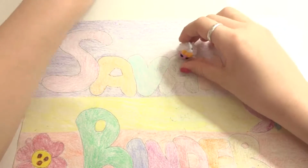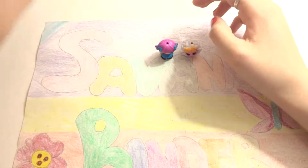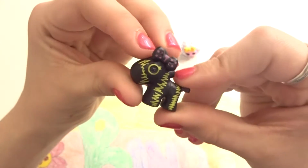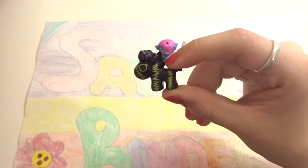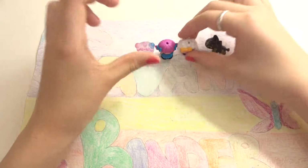And I also have more little Teensies. This is Harmony B Sharp. And then I have, which one is over here? I have the zebra, which is so cool. I love the zebra. And then one more, Icy Cone. So, yeah, but I love this lamb.